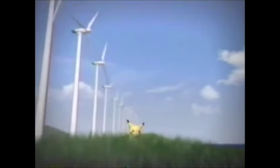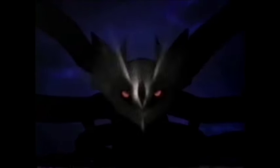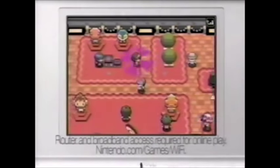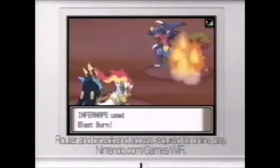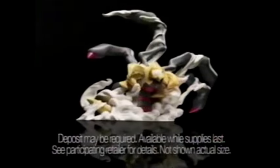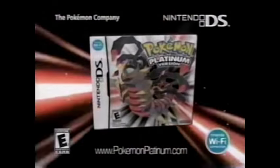Pokemon Diamond and Pokemon Pearl were just the beginning. You can explore a new world in the Sinnoh region. Discover powerful new forms of Pokemon. And experience the all-new Wi-Fi Plaza and Battle Frontier. The epic new adventure arrives March 22nd. You can reserve a copy of Pokemon Platinum and get this limited edition Giratina Origin form figure. Deposit may be required. Pokemon Platinum.